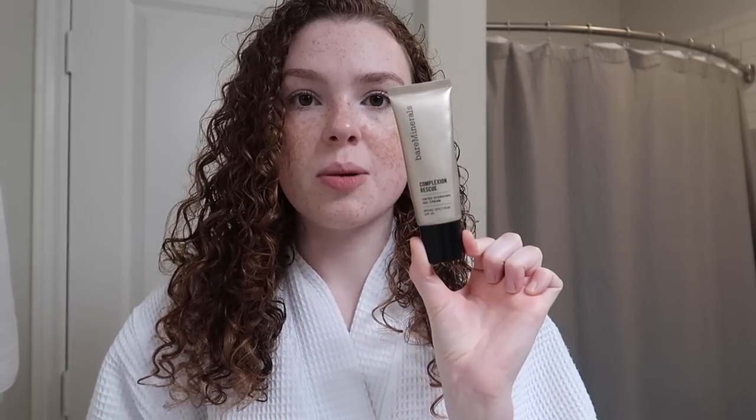This product I've shared with you guys a lot is the Bare Minerals Complexion Rescue. I have bought this so many times over and over again. I'm in shade Opal 1, and if you have super fair skin, this is a really good color to try out. It's really hard for me to find shades in tinted moisturizers that actually look good on my skin and don't cover up my freckles and just look natural, and this is a really good option. So I would definitely recommend this if you want something super light to wear every day.